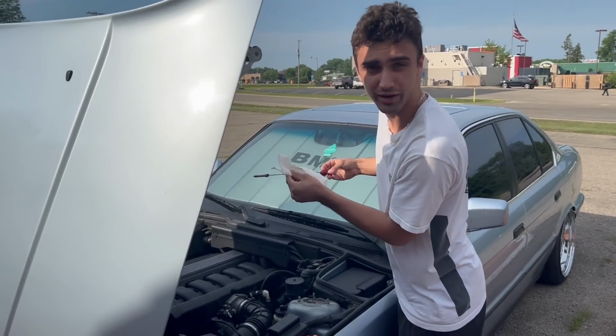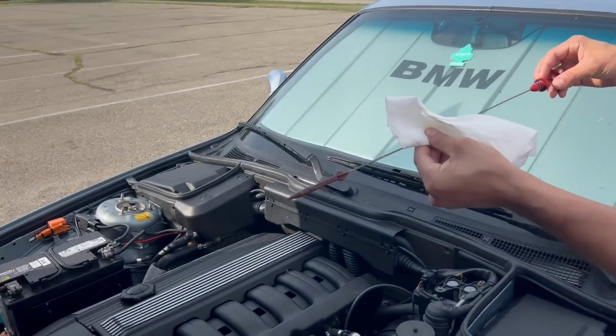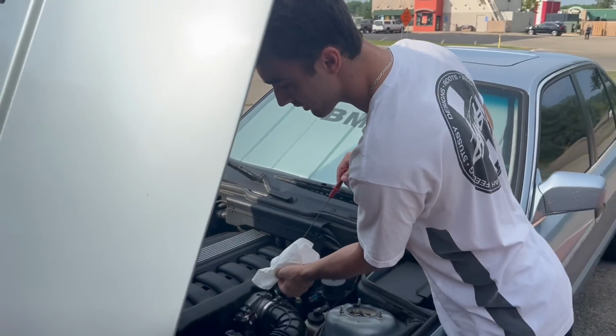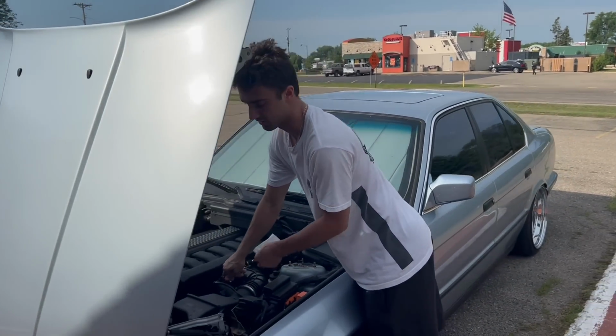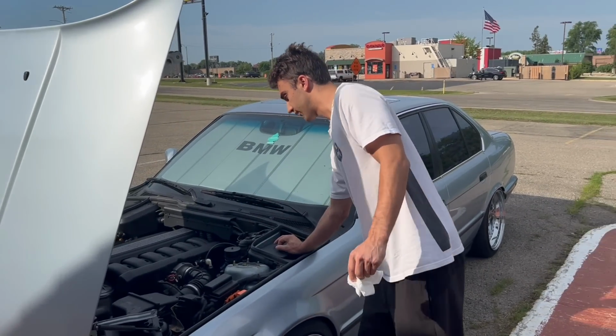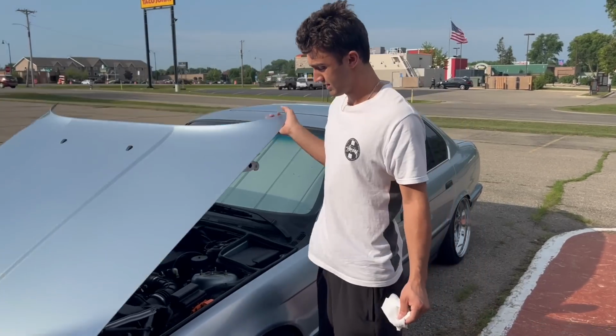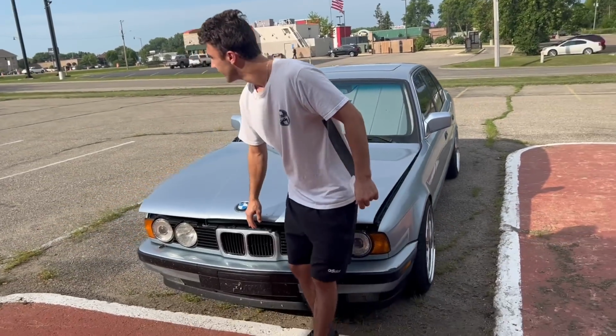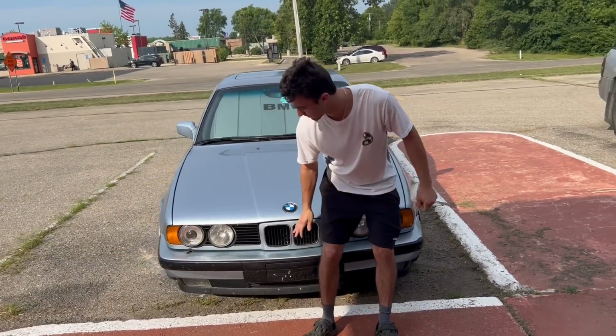Wow, oil actually went up above the full mark. It was at the full mark yesterday, so we're regenerating oil, which is nice. Probably just because the car's on a bit of an angle, but that's good. Everything else is good. AC is good. Close this up. We're having a bit of a wheel weight issue, so I don't know why these HREs just don't accept wheel weights.